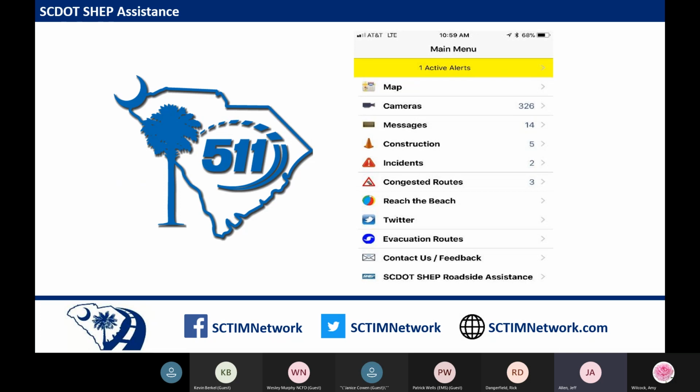If they break down on the side of the road, you bring the app up, tap on that line, and it GPSs your phone and does a star HP. If you're in a SHEP area, it lets them know where you are. If you're not, it lets the patrol know where you are. So they realize and can respond to a vehicle that's disabled on the side of the road. So that's a huge, huge tool for us. Okay, so next slide, please.